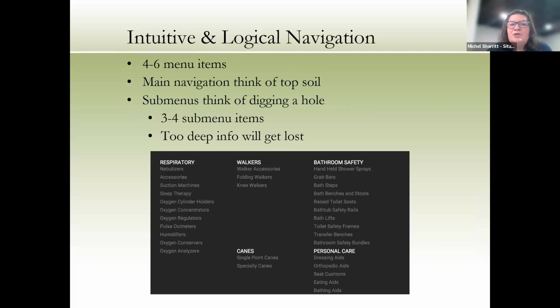We also want to make sure that we have intuitive and logical menu navigation. This is just a menu from one of the medical sites that we redid. If it says accessories, we know exactly that when we go to that page, we're going to see all of their products that are accessories. Humidifiers, that's all we're going to see. So it's very clear and precise. When we go to an About Us page, we want to learn about you and your business. So you want clear, concise labeling so that people know exactly what you're talking about.